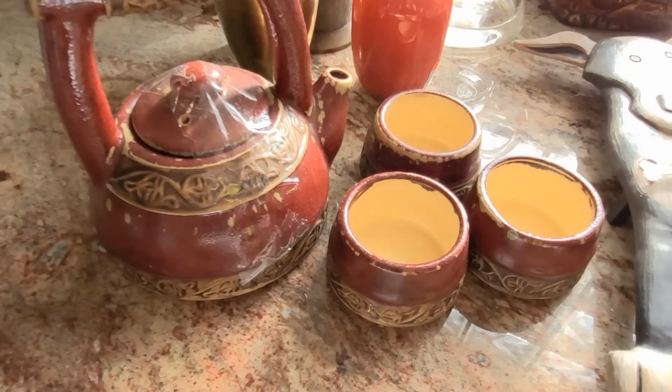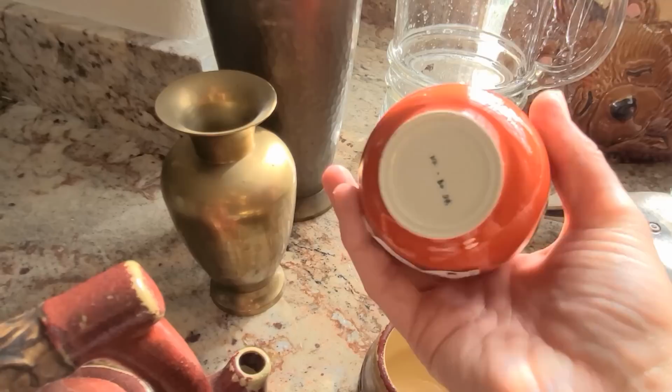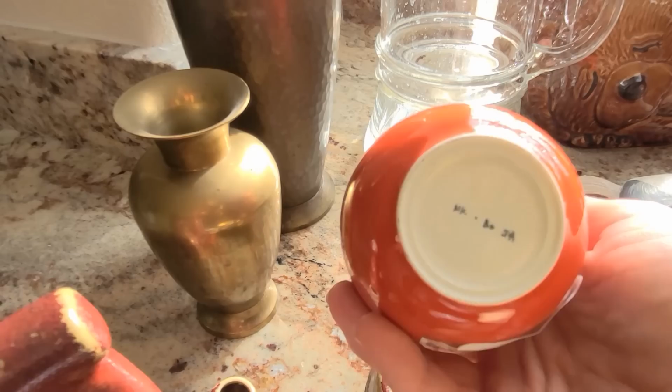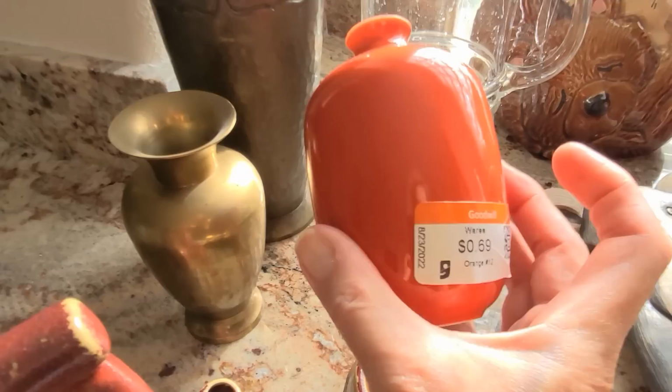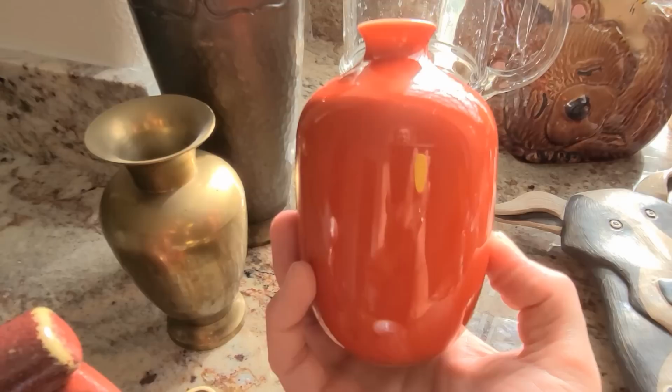Back here we have our gorgeous glossy Middle Kingdom Bojia vase. Absolutely gorgeous, a really nice piece, well made. I paid 69 cents for it, and I am going to ask $18.